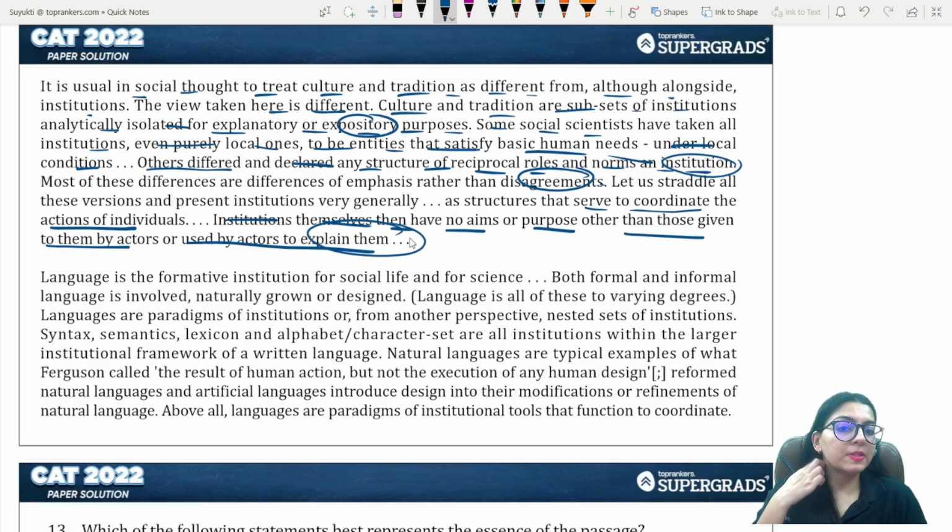So there is no purpose unless there is somebody who is enforcing the reason as to why the institution is there. Language is a formative institution of social life and for science. Both formal and informal languages are involved, naturally grown or designed. Language is all of these to varying degrees.